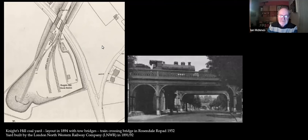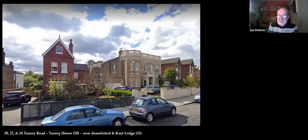So here are the two houses. Well, one house, in fairness, the one big house shown on the map. The other house was here, long gone. And these are slightly later houses. This is Kent Lodge, number 22. It's a fine, imposing build, well, certainly a fine front. The back doesn't look quite so generous, but it's quite good.